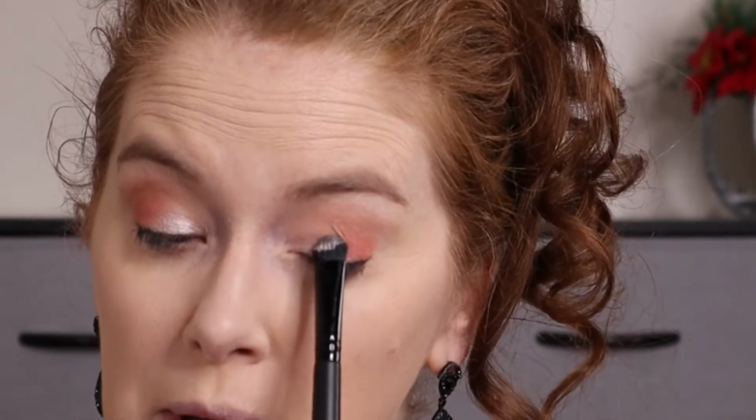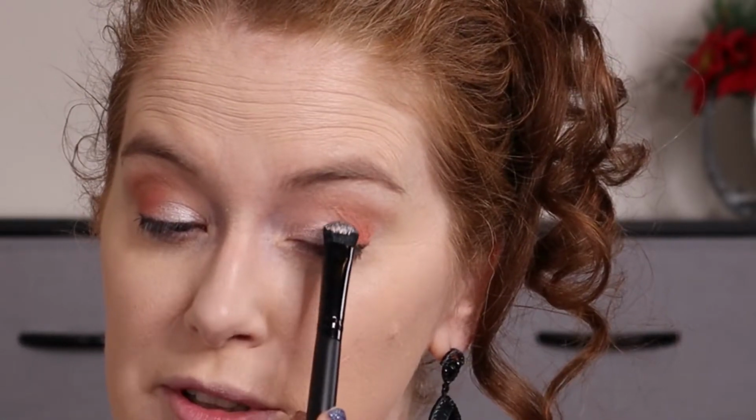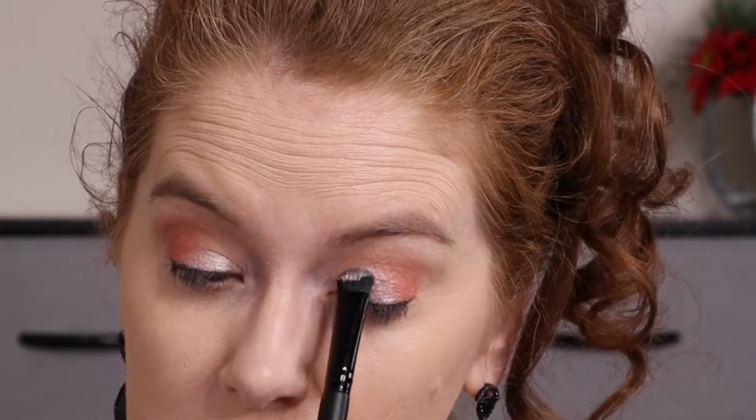I just cleaned these. Got a new Cinema Secrets brush cleaner. So I'm trying that out as compared to a Bare Minerals one, and if you wash your brushes, I'm just kind of interested to see how they all compare. There is a scent to it.